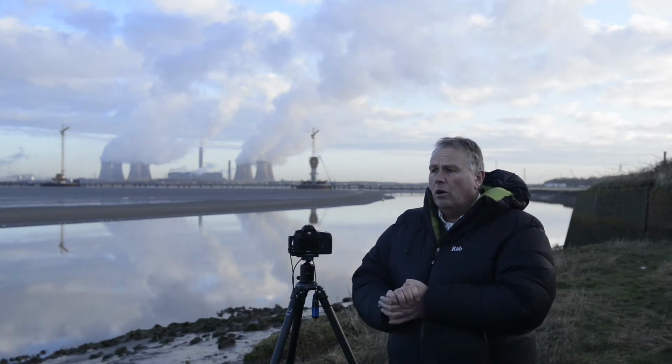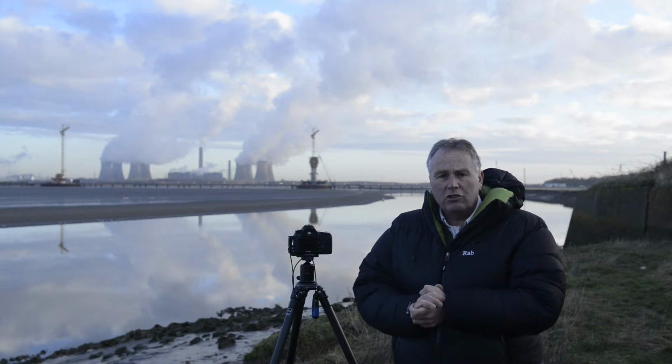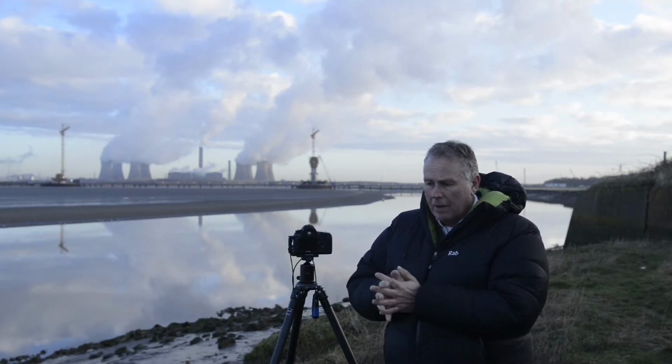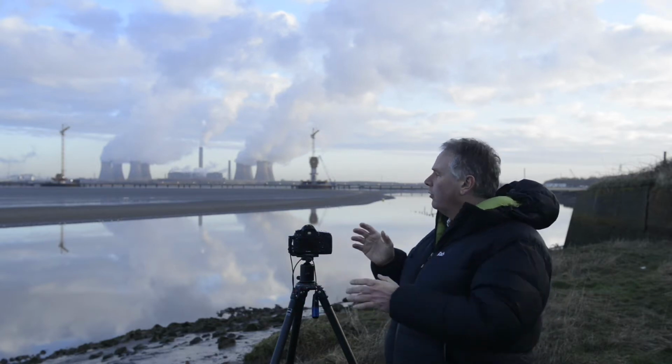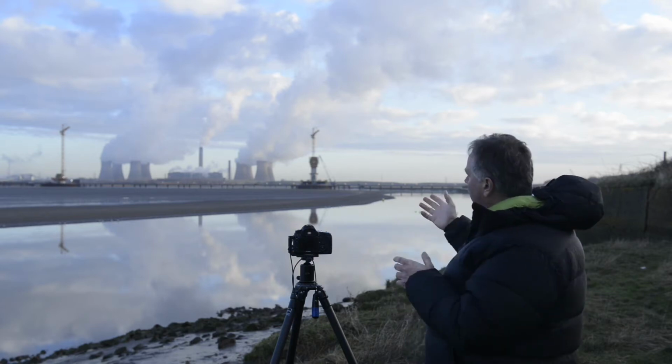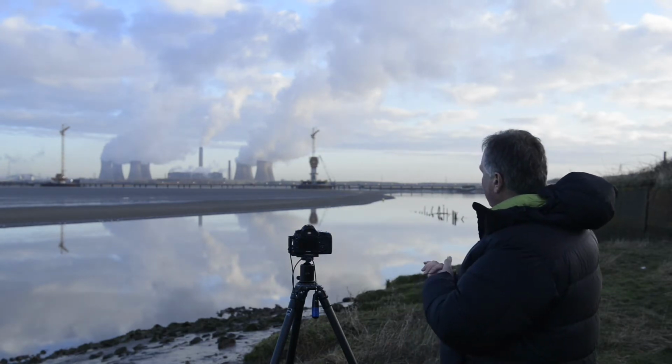So as I say, it's up at about 4 o'clock this morning, an hour's journey here. We've been here since about 6:30. Our idea for this shot was to frame the power station. As you can see, it's quite still. The steam is coming almost vertically.